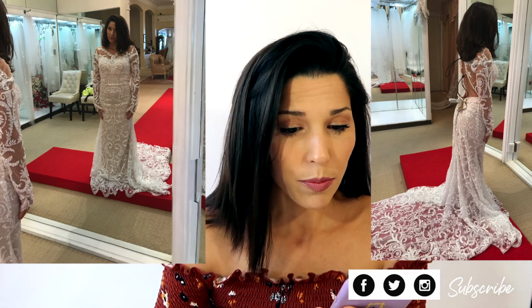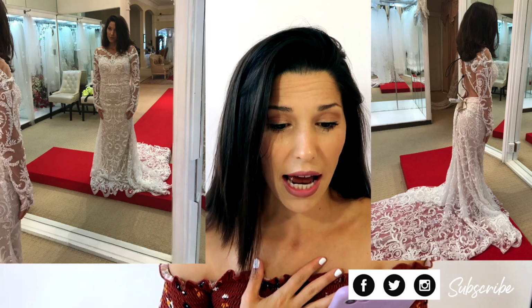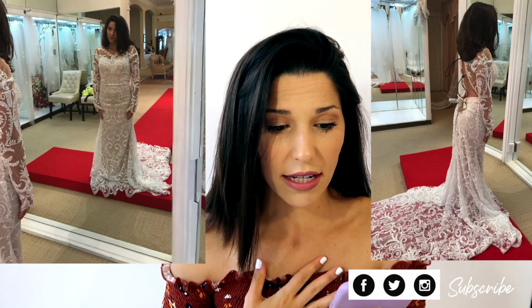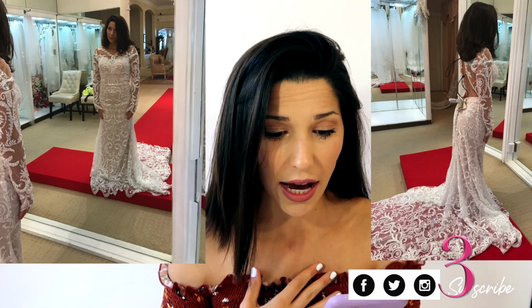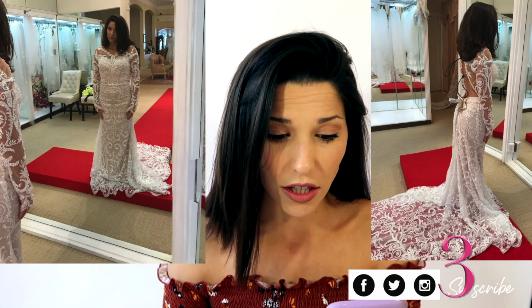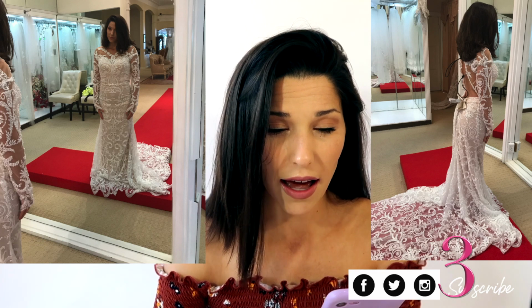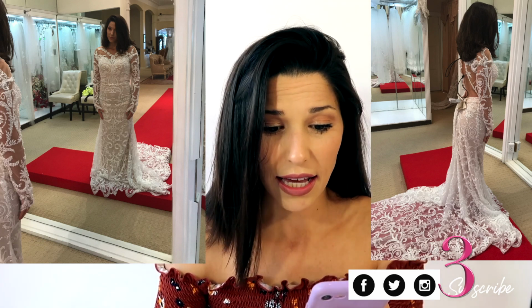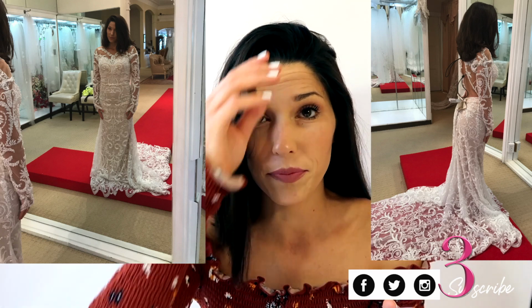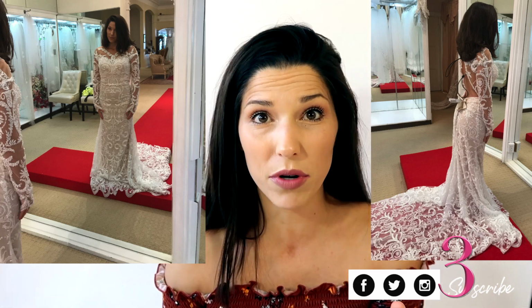So I mean, the dress is beautiful, but for me, I'm going to have to rate this dress a 3. And I mean, the low back kind of made my butt look good, but that was it. The rest of it wasn't doing anything for me. It looks like I have a box form in the front, like I have no shape whatsoever.